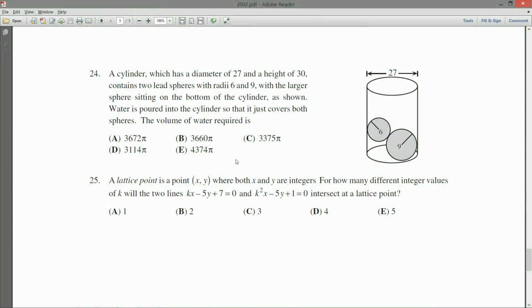So what does question 24 have to say? A cylinder, which has a diameter of 27, which we've got listed up here, and a height of 30, contains two lead spheres with radii 6 and 9, just as we've got shown here, with the larger sphere sitting on the bottom of the cylinder as shown. So they've been plunked in and they're resting on the bottom. Water is poured into the cylinder so that it just covers both spheres. The volume of water required is, and then we've got a bunch of answers, all of them in pi.